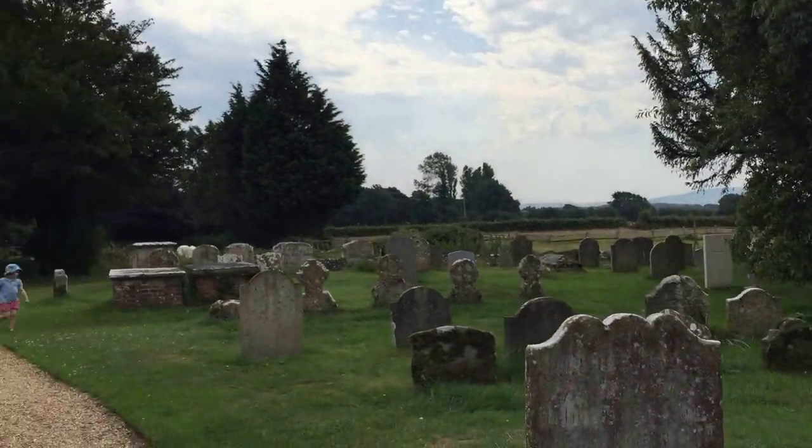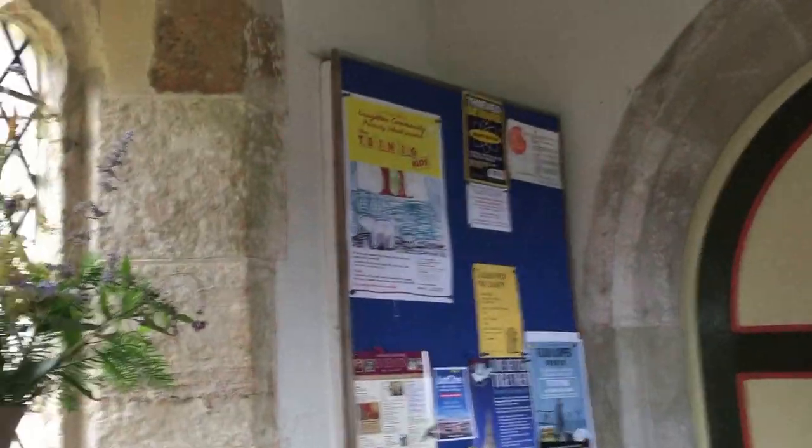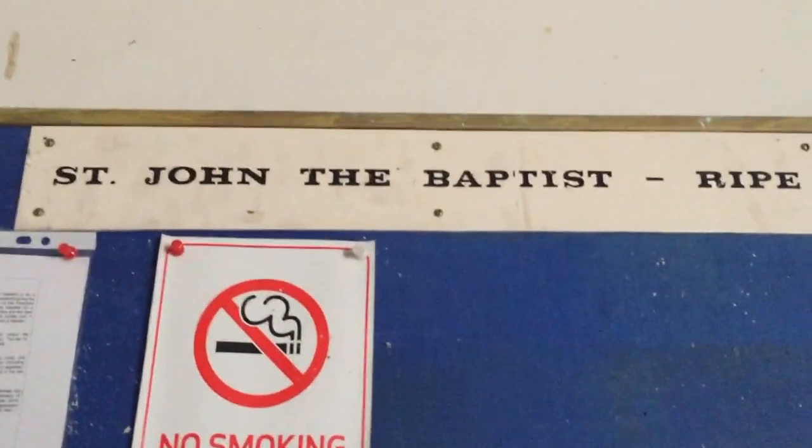I think there's a school next door. I don't know what these kids are doing. So here's the inside of the, what is it called? The Saint John. Saint John the Baptist. Right.